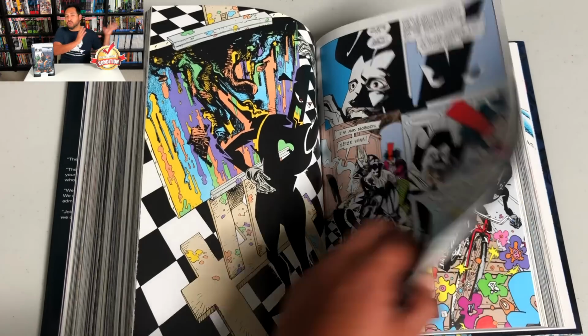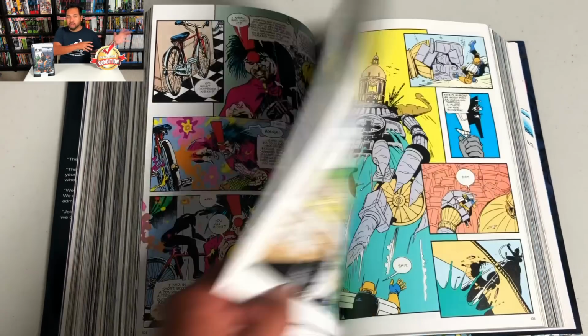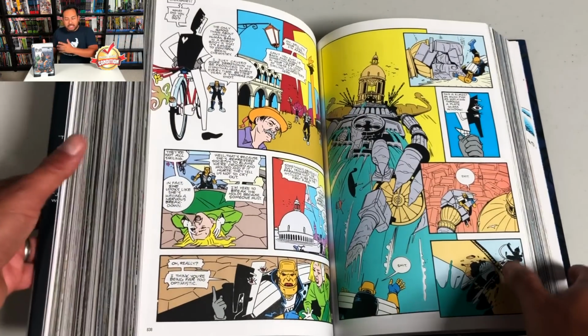And the reason I'm recommending it to a lot of you new readers is because you don't have to know anything in the past that has happened in the Doom Patrol, or anything afterwards, really, because a lot of the stories wrap up in here. A lot of the villains, everything that happens within these pages kind of has a nice wrap up, for the most part.